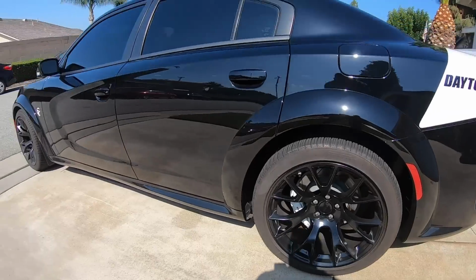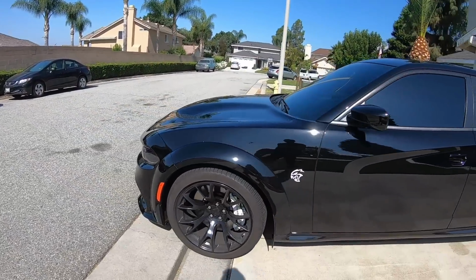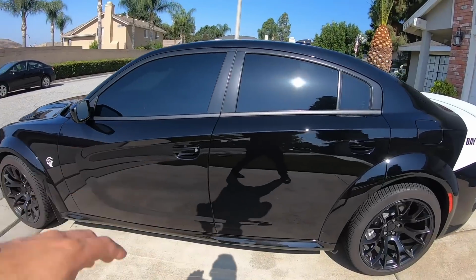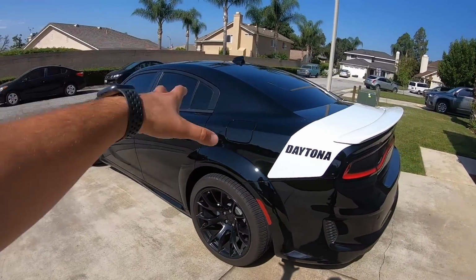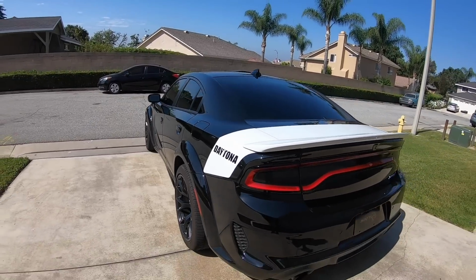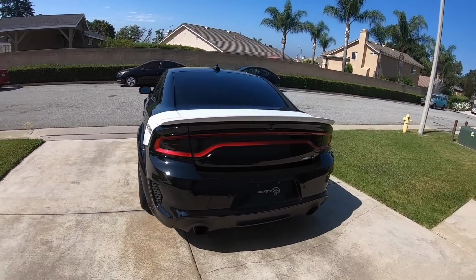So I do think it made the car stand out a little bit more, make it a little bit more unique, since there are like 4 colors that this car came in. So I'm sure at least 125 of those cars are this exact spec. So it's nice to make it your own. Each owner, I'm sure, has their own vision for the car.